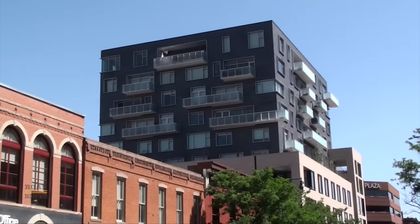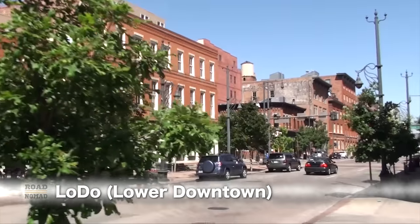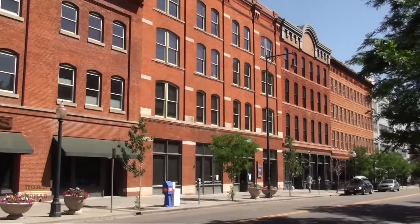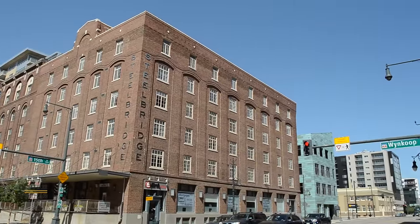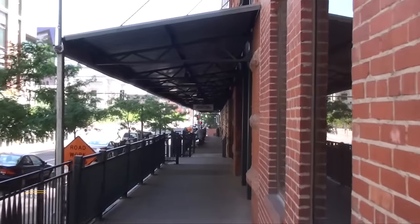Nowadays, many of these historic buildings have been converted into condominiums and restaurants and such. After the Great Fire of 1863, which pretty much burned the city to the ground, wood was prohibited in building construction. That's why we have all this red brick all over the place. All these buildings along Wynkoop Street used to be warehouses, and these were the elevated loading docks.